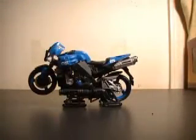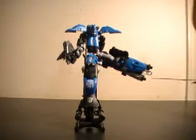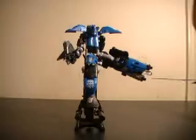The stand is a little weird, but it keeps it standing, which I guess is its purpose. So let's go on to the robot mode. And here she is in robot mode on the stand, which is the only way she can stand upright. Now, two things I wanted to mention really quick. There's also a kickstand on the motorcycle mode, and also the cannons can be attached like that, which I did not mention. Apologies for that.